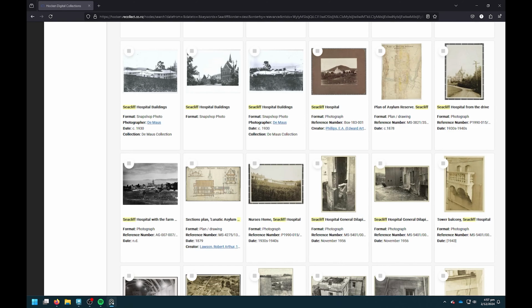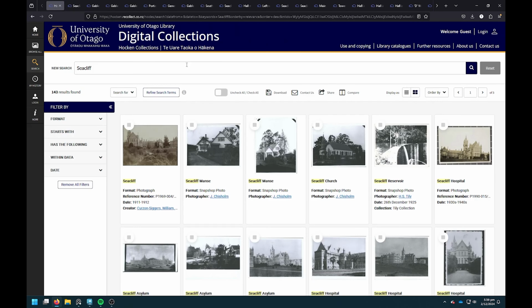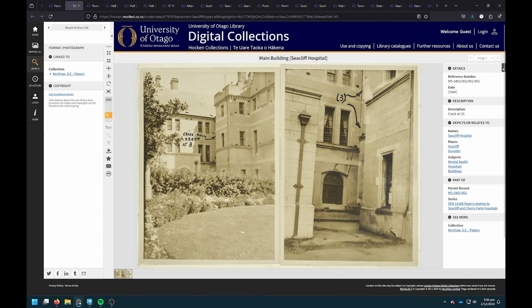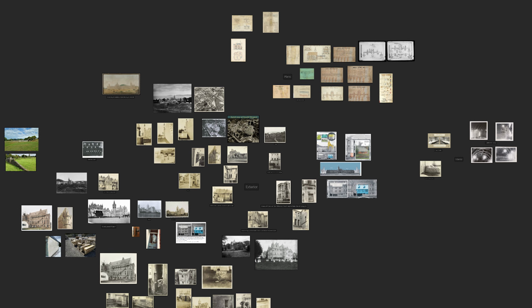The Hocken Library was an excellent resource for this project, as I was able to find not only detailed floor plans and other architectural drawings, but also photographs that were taken at multiple different periods in time, showing the building from pretty much all angles, as well as a whole series which were taken for the specific purpose of documenting the damage. I spent a good amount of time at the start sifting through these images, eventually bringing them into a PureRef file.